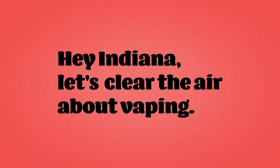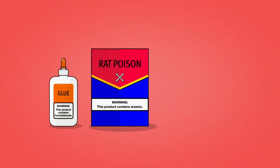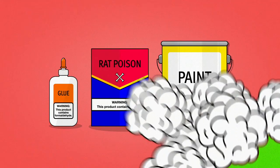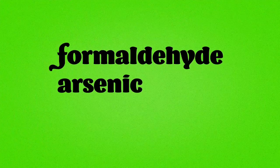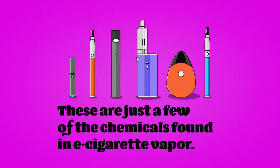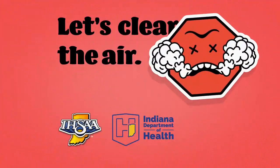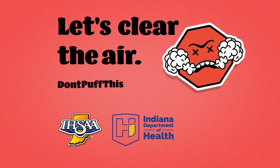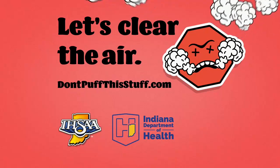Hey, Indiana. Let's clear the air about vaping. Glue, rat poison, paint. We all know these products contain poisons like formaldehyde, arsenic, and lead. And these are just a few of the chemicals you'll find in e-cigarette vapor. Let's clear the air, Indiana. Don't puff this stuff. Visit don'tpuffthisstuff.com to join the fight and spread the word.